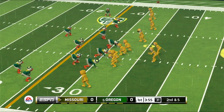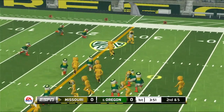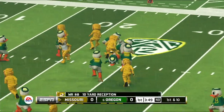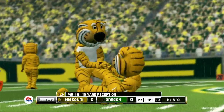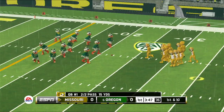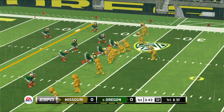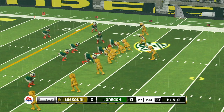Here we go, here we go. Throws it in a hurry. They'll bring him down at the 22. Gain of 9 on the play. From the 22-yard line. First down. They'll spread the field here. Let's see what the defense does with a 5-wide outlook.